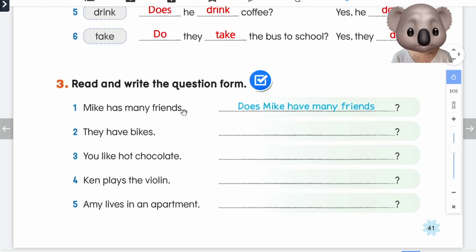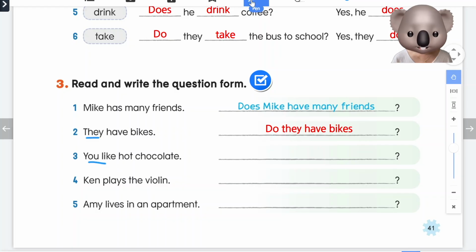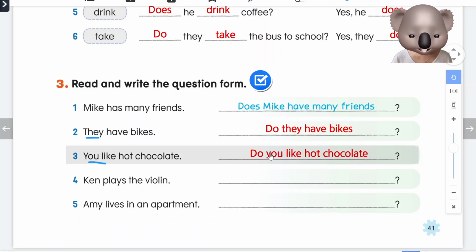Mike has many friends. But when we ask, we use do or does. Does Mike have many friends? Number 2, they have bikes. They, so we need to use do. Do they have bikes? Number 3, you like hot chocolate. You, so we'll use do. Do you like hot chocolate?